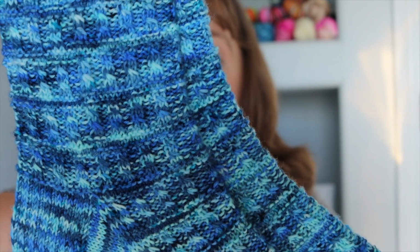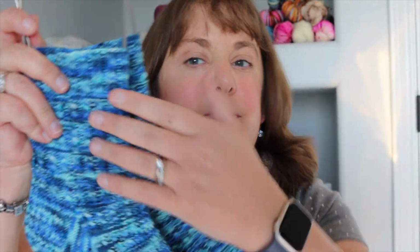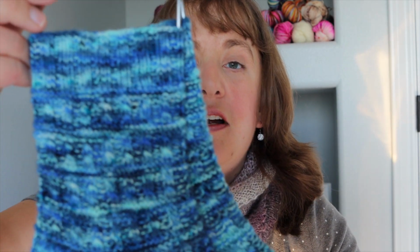They are a really nice fitting sock because this pattern almost has like a ribbed texture. So it does fit very comfortably, very nicely around the foot and the ankle. And I'm pleased to have knit this pattern again. This is the second time I've knit this pattern.